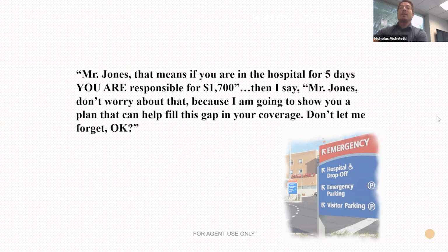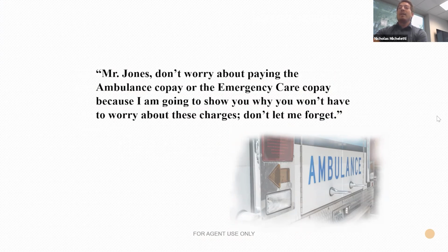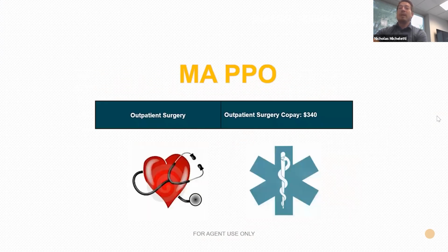But then you can turn back to your client and say, but Mr. Jones, don't worry about that because I'm going to show you a plan that can help fill this gap in your coverage. Just don't let me forget. You continue with your review of that summary of benefits and you can stop on the ambulance copay of $225 and the emergency room copay of $90, and turn back to Mr. Jones and say, don't worry about paying that ambulance copay or that emergency room copay, because I'm going to show you why you won't have to worry about those charges. Just don't let me forget.